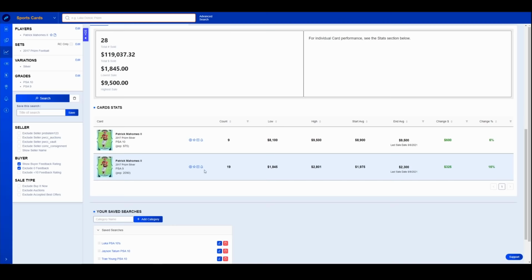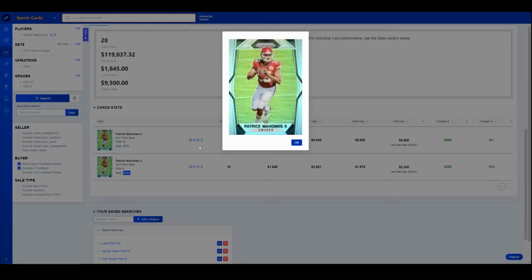This is one of those ones that I talked about in the Trae Young video. You have to pay attention to the pop. The pop on the 10 is 875. The pop on the 9 is 2100. These are very, very tough grades in 10s. We've talked about this a bunch. There is a known surface issue on a ton of these cards, a dimple. And they are also really hard on centering.